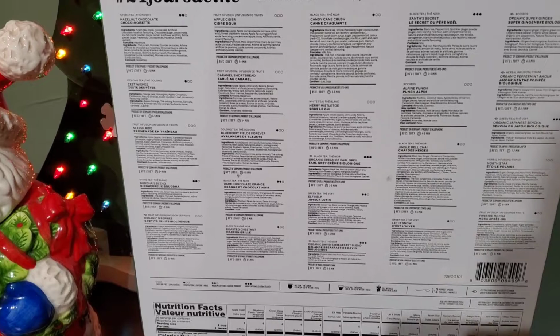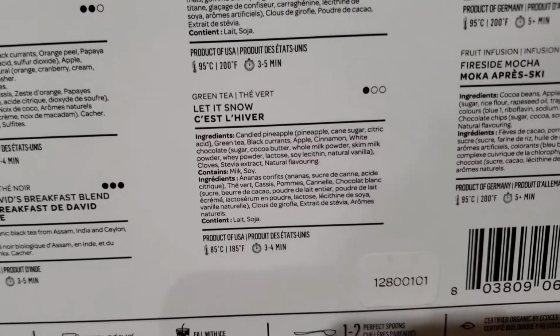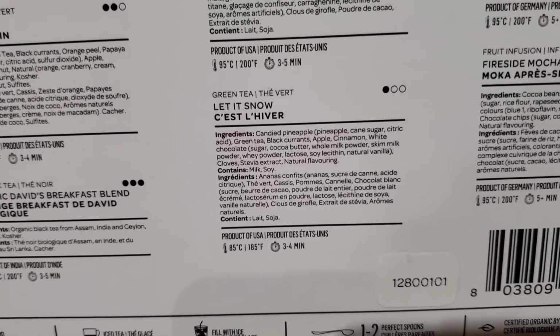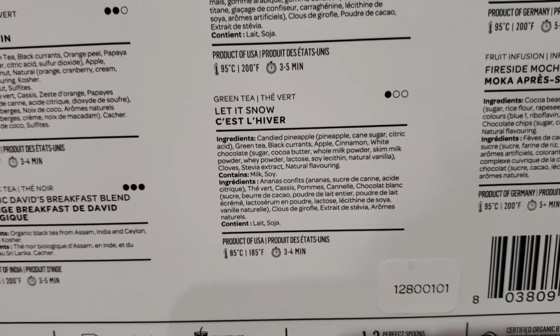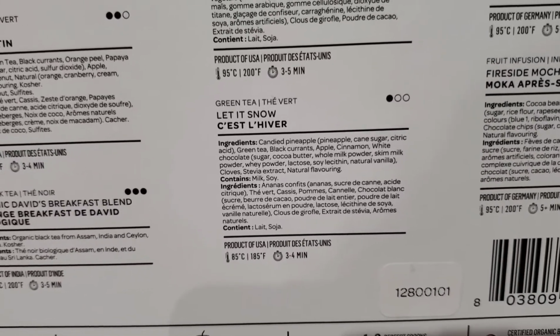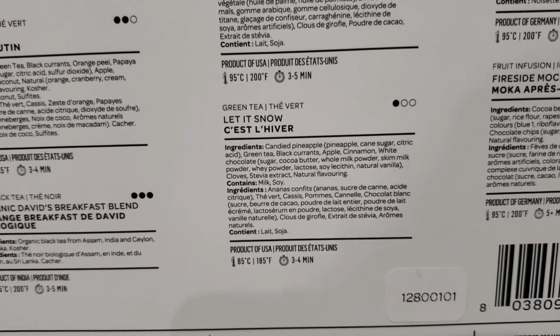I always have such a hard time finding these on the back. Okay, so here is Let It Snow. It's got candied pineapple, green tea, black currants, apple, cinnamon, white chocolate, cloves, stevia extract, and natural flavoring. And you steep it for 3 to 4 minutes. I will give that a try tomorrow, or maybe the next day or one of the days.